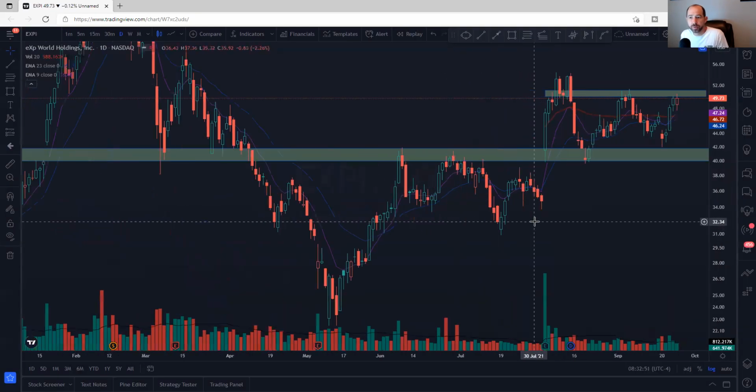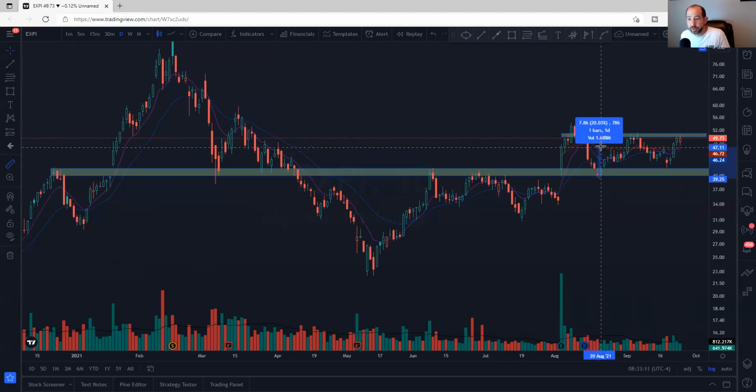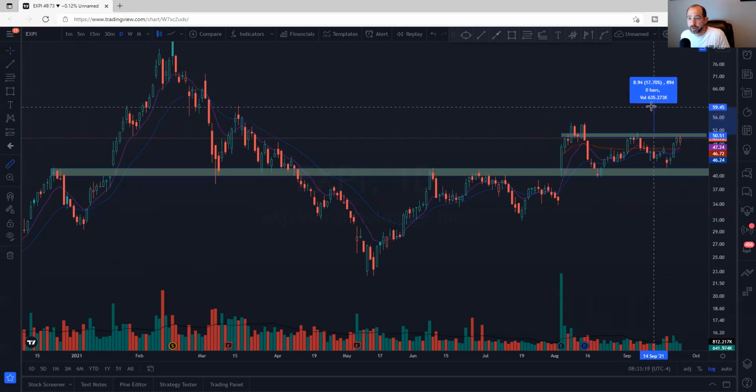EXPI. This one's been, I won't say all over the place, but it gapped up, came back, retested again, and has this small double bottom that's forming. A break out above 51-ish, I think, confirms. And I think it can then at least play out the double bottom, right? That was a 28% move, 11 points. So let's see what 11 points is from here.